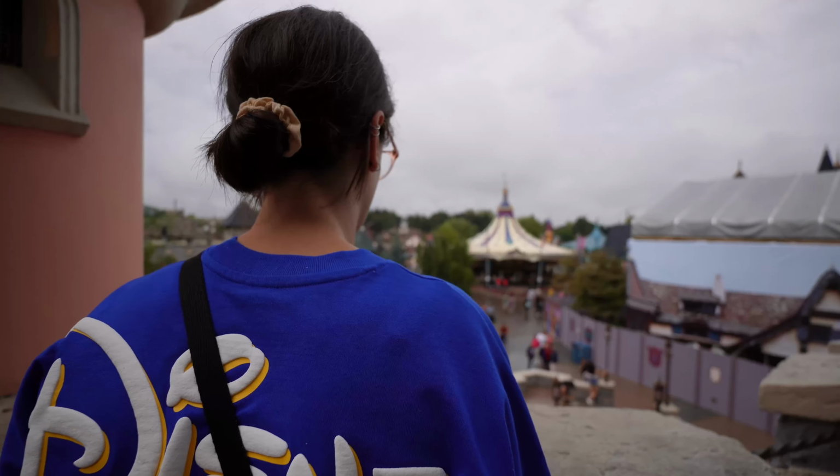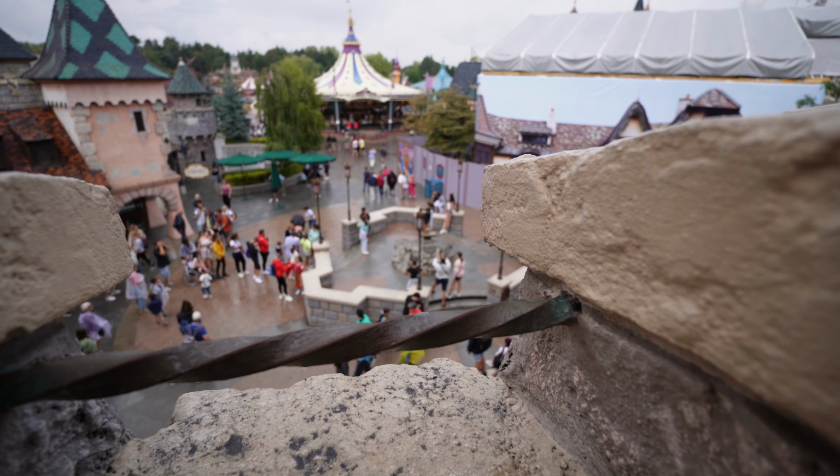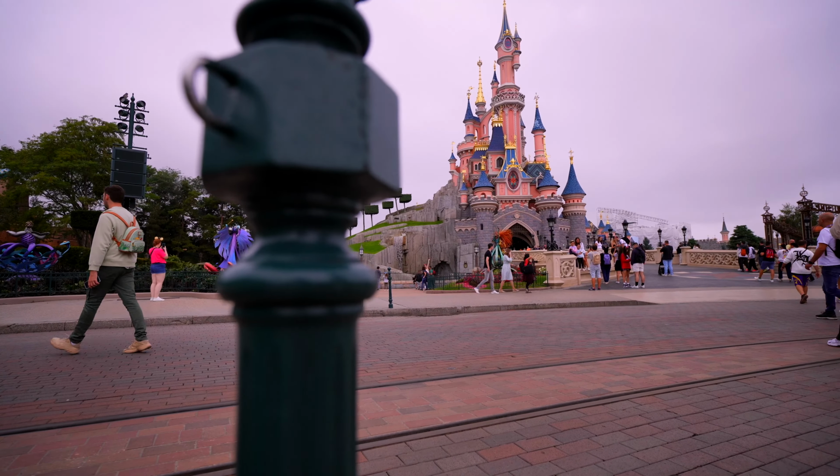As you can see behind me, there is a little bit of work going on in the parks at the moment. I'm not sure exactly what it is. I know they are building a Frozen themed land here. Not sure if that's sitting right here in Fantasyland or whether that is somewhere else, but definitely a few bits and pieces going on here.